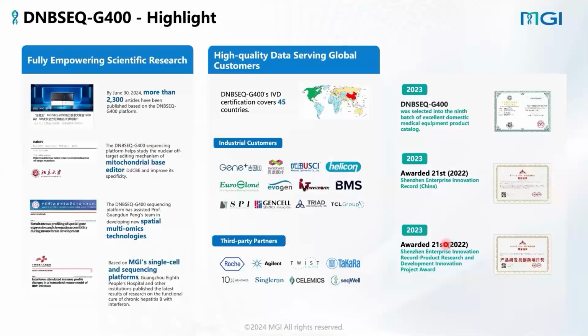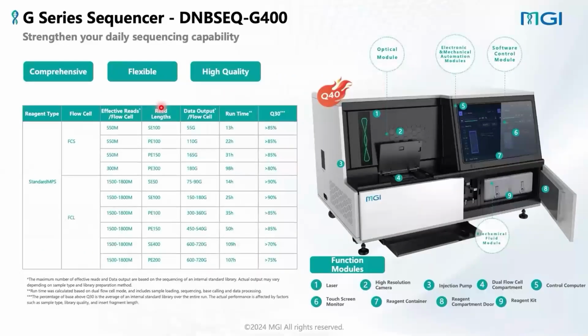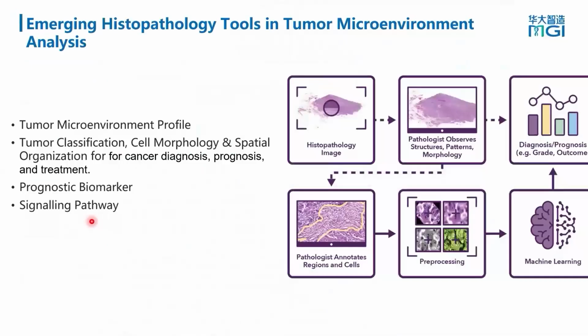So G400, I think most of you are already aware of this, because the G400 is being used by many universities, service providers, and also hospitals across the world. So that's why there are multiple testimonials because of the very high performance of the G400 over the last 8 years. Here also we are providing small flow cell to large flow cell. I'm not going into the details because of time limit.